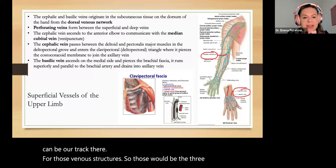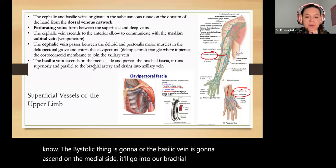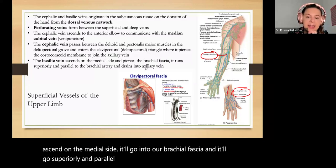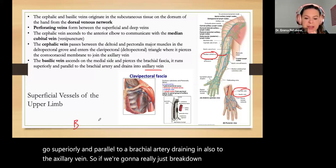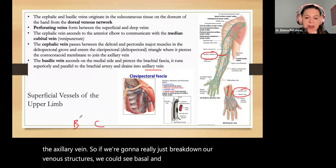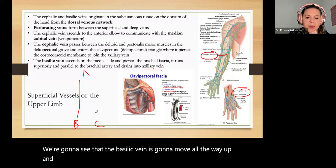The basilic vein is going to ascend on the medial side. It'll go into our brachial fascia, and it'll go superiorly and parallel to our brachial artery, draining also into the axillary vein. So if we're going to really just break down our venous structures, we could see basilic and cephalic in the hand. We're going to see that the basilic vein is going to move all the way up and drain into the axillary vein up top.